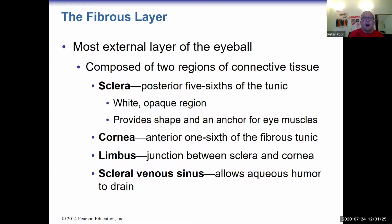Okay, the fibrous layer is made out of two parts, okay? The sclera, which is the white part, and the cornea, which is the clear part, okay? The sclera is the tougher part, and it allows for anchoring of the eye muscles. So when your eye muscles pull your eye around and move that, that's actually moving the sclera.